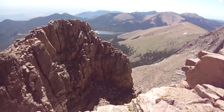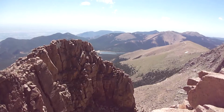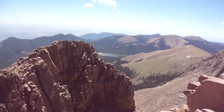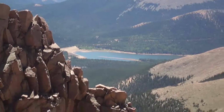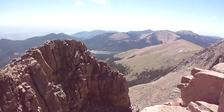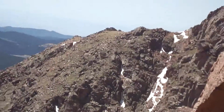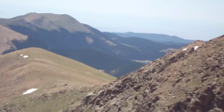About 1 mile from the summit. There's a large rock outcropping and there's a lake behind it. I'm not sure if you can see it. I'll try to zoom in. Gorgeous. Wind's blowing about 25 to 30. There's snow on the ground. Definitely a sight to see.